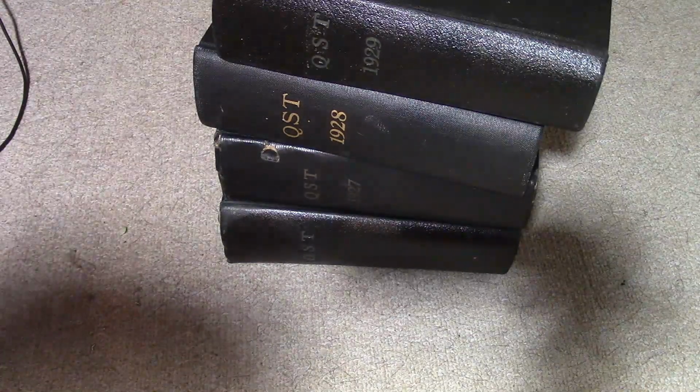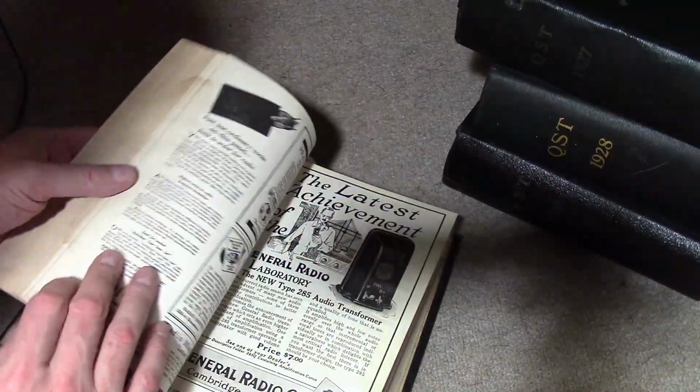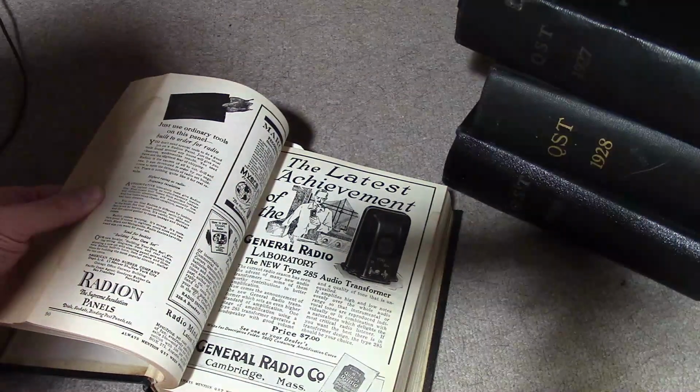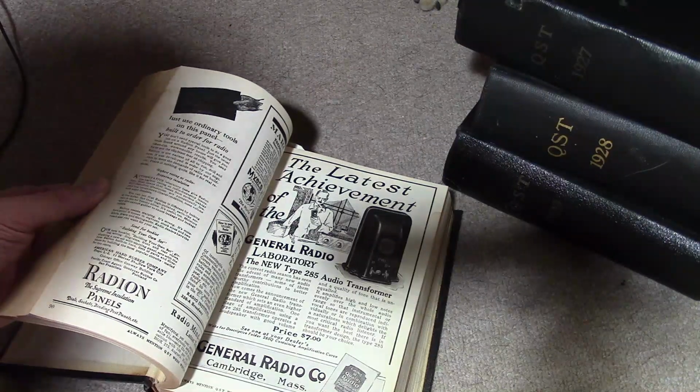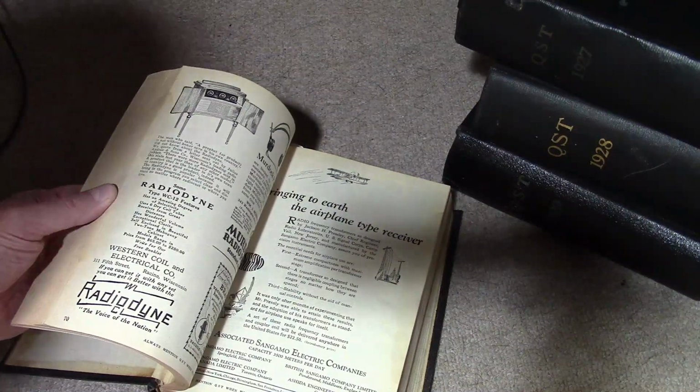We have four big tomes that are all related. The final thing we're going to look at is four bound volumes of QST magazine, which started in 1915. Magazine on amateur radio, basically. So we have 25, 27, 28, 29. I'm missing 26. So these were magazines that had plenty of ads and talked about advancements in radio technology, had circuits you could build, tips on boosting performance of radios.